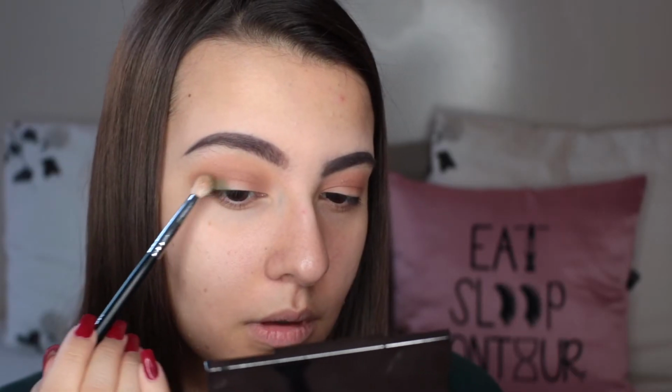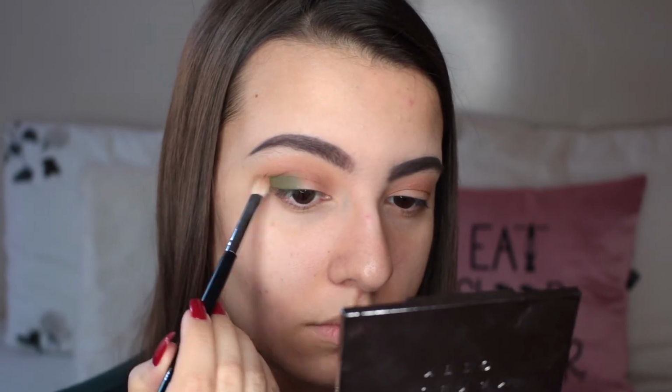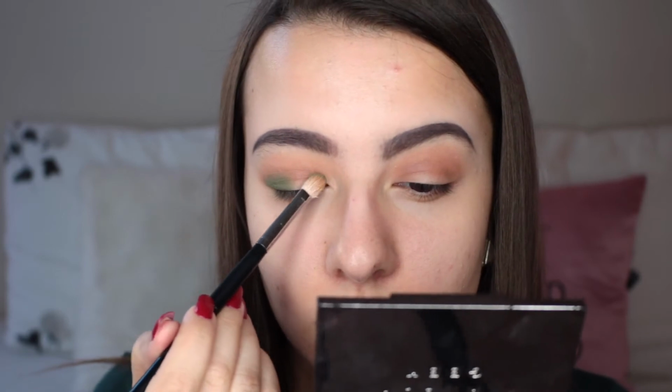And now getting a little bit more festive, I'm going to be going in with the shade Dirty Martini from Makeup Geek, and this is just a true green. I love it so much. I think it's such a Christmassy, foresty Christmas tree kind of green. So I'm going to be doing a halo eye today.